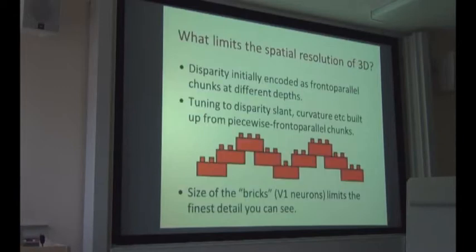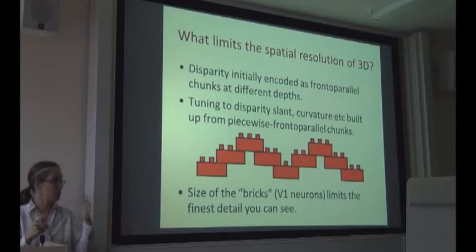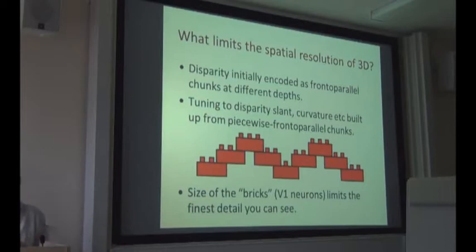Exactly. So if you construct a scene, we do have cells in our brain which are attuned to disparity, slant and curvature. They've been found and identified in monkeys and so on, but they're in higher visual areas, they're not in V1. And the picture that's emerging is that they're built up from these V1 units that are tuned to little chunks. So it's just like you can make a complicated surface from a bunch of old-fashioned Lego bricks, but you're going to be limited in how delicate you can make it by the size of the bricks.